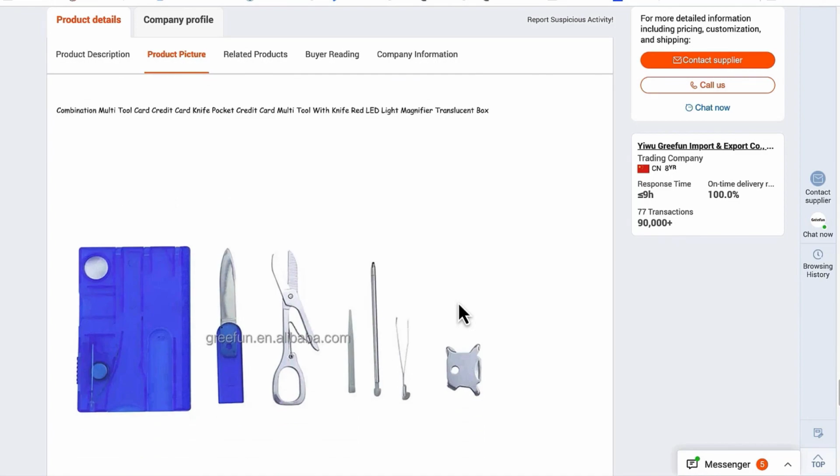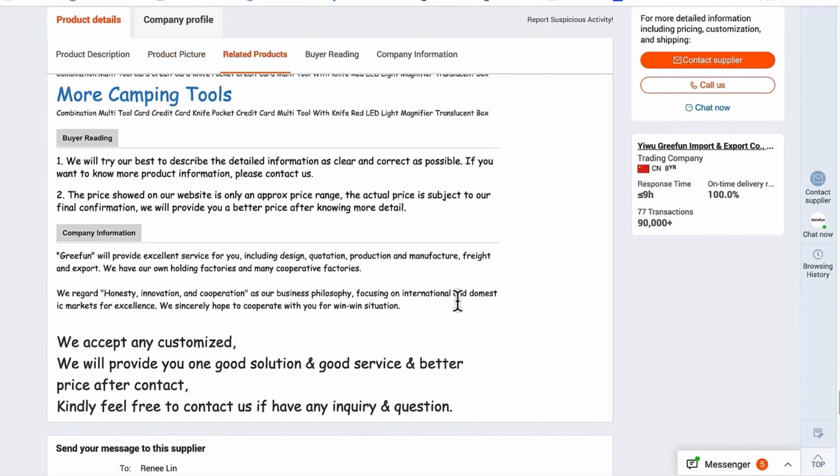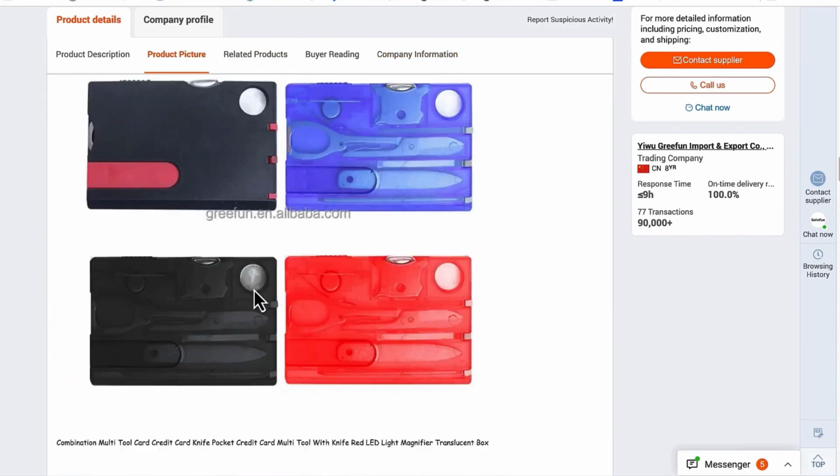And we can see the tools. They do have a lot of detail in here, which is good, and that tells you something. They've spent some time on this. If they don't have a lot of details here, that tells you they haven't put a lot of effort into it. If they haven't put a lot of effort into it, you may want to stay away from them.